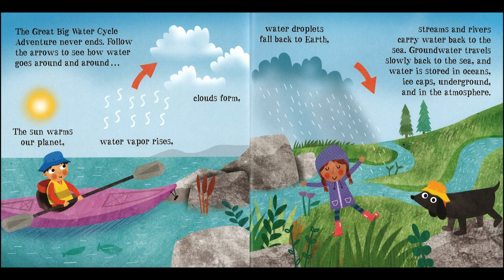The Great Big Water Cycle adventure never ends. Follow the arrows to see how water goes around and around. The sun warms our planet. Water vapor rises. Clouds form. Water droplets fall back to Earth.